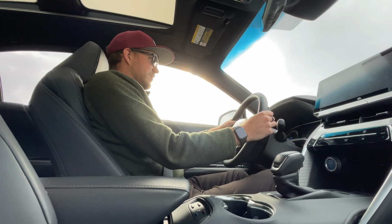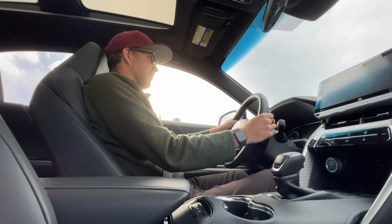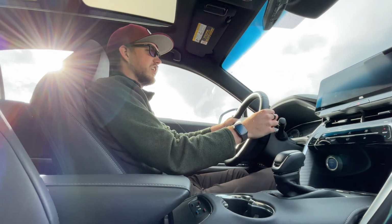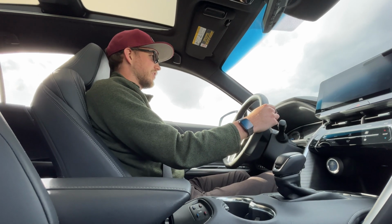But I'm thoroughly enjoying this. I love the heads-up display, giving me the speed, and I mean, honestly, that's the only truly useful part of it, I feel. Unless it recognizes that there is a given speed limit on this street, which is pretty hit and miss, actually.